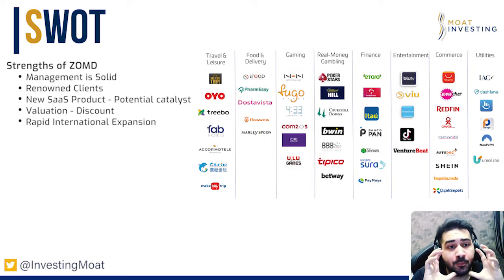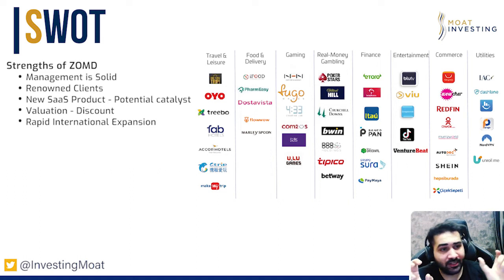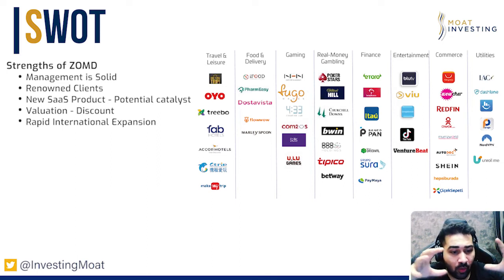One of the potential catalysts for this company could be the new SaaS product. Before that, they used to provide a platform for these corporates, and these corporates would assign a marketing budget to acquire new users. Now they are trying to target small to medium sized companies as well by making a SaaS product. What they're offering is a platform where users can, within one platform, have access to 600 media sources through which they can do user acquisition.